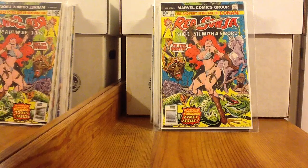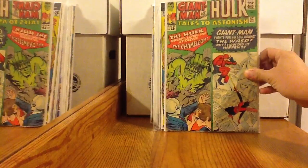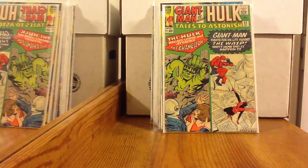And here it is. Tales to Astonish #62. This is the first appearance of Leader. The first origin and appearance of Leader. And it's a really cool book. And this is probably a fine minus, but still, guys, for the price I paid for this, I only paid $10 for it.